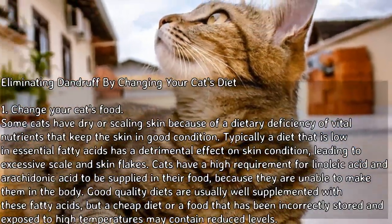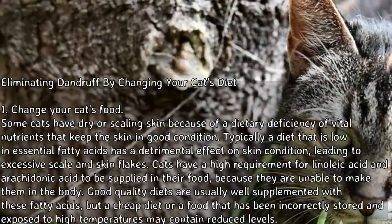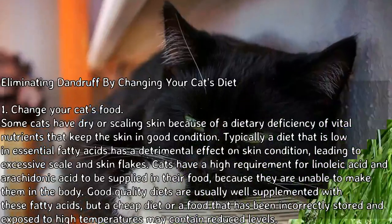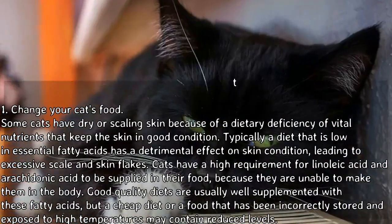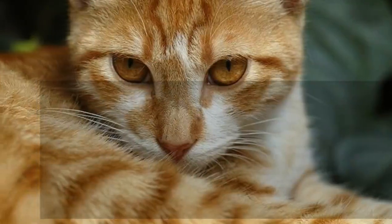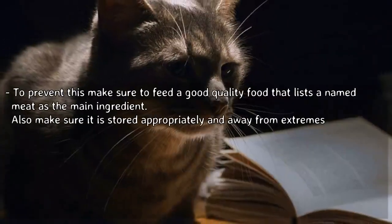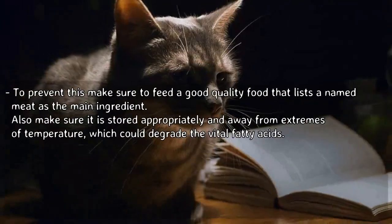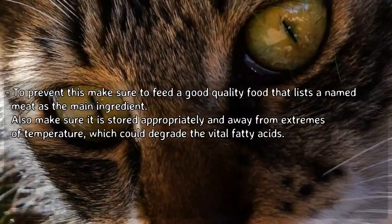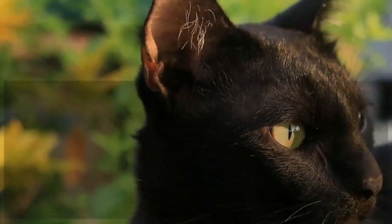Cats have a higher requirement for linoleic acid and arachidonic acid to be supplied in their food, because they are unable to make them in the body. Good quality diets are usually well supplemented with these fatty acids, but a cheap diet or a food that has been incorrectly stored and exposed to high temperatures may contain reduced levels. To prevent this, make sure to feed a good quality food that lists a named meat as the main ingredient. Also make sure it is stored appropriately and away from extremes of temperature, which could degrade the vital fatty acids.